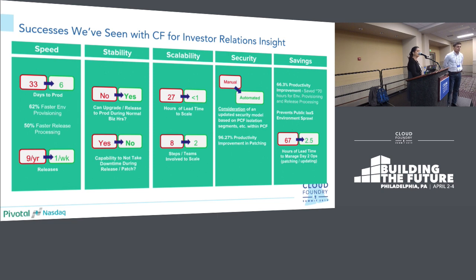The slide deck, where can we get it? We'll share it with the Cloud Foundry team. They will upload it. Yeah, they uploaded it onto the CF Summit site. Any other questions?